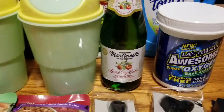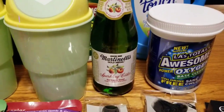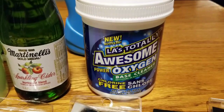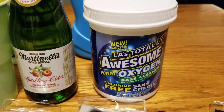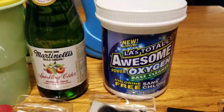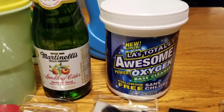And then I did grab a little stocking stuffer for my daughter. She loves sparkling cider, so I grabbed one of those. I absolutely love this cleaner, the Totally Awesome oxygen-based cleaner. I use it in the laundry the most. I don't really use it too many other places, or if I'm cleaning the couch, I'll put it in my shampooer. But yeah, I love, love, love this so much.